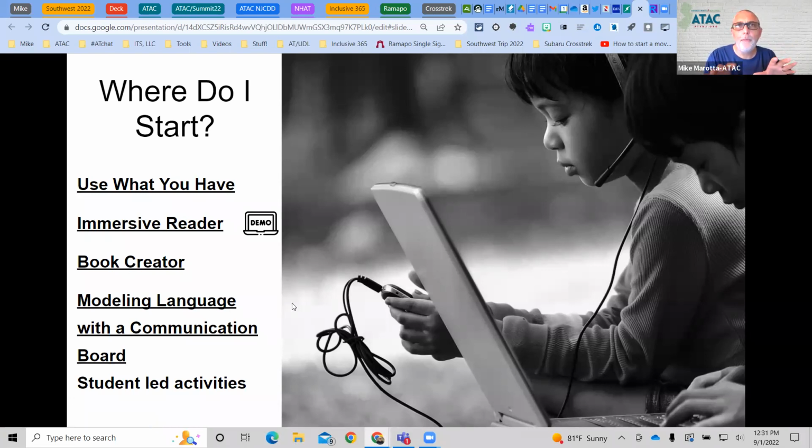Thinking about how you might model language in your classroom using communication boards to assist individuals with sharing what they want to share in a space. If they're nonverbal, if they're unable to use the vocabulary that you need in order to conduct that activity or participate in that activity.